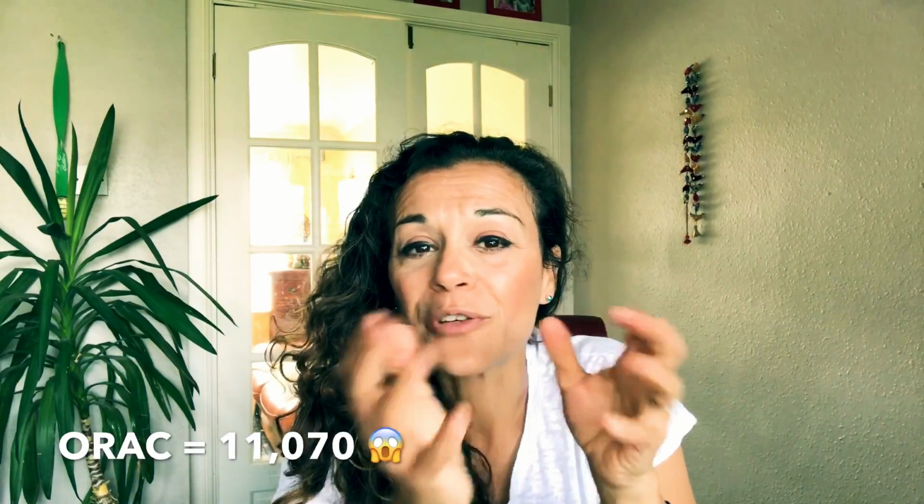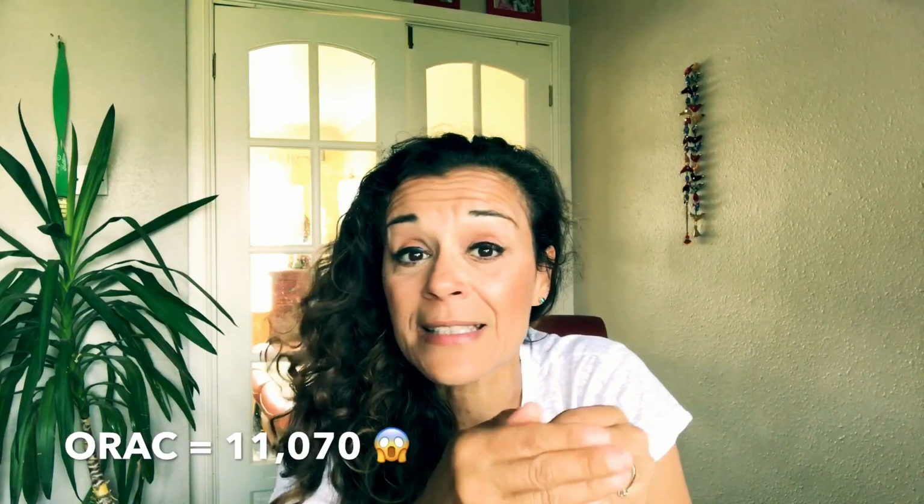The reason being is that it has an ORAC, which is a way to measure the antioxidant value of a food. It has an ORAC of more than 11,000. So it is a powerful free radical essential oil, as powerful as Goji Berries apparently. So it's very highly regarded as an essential oil.